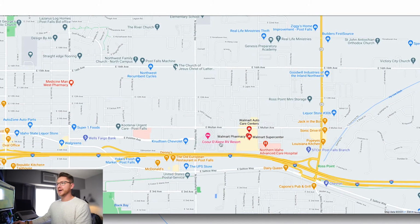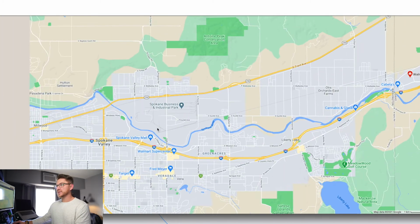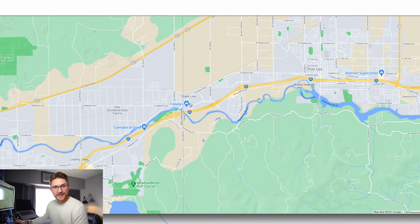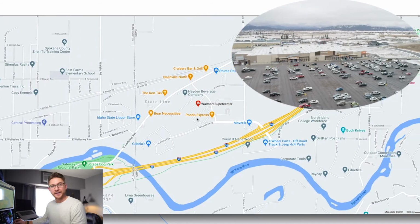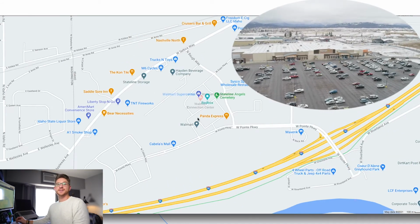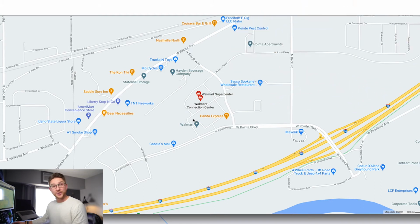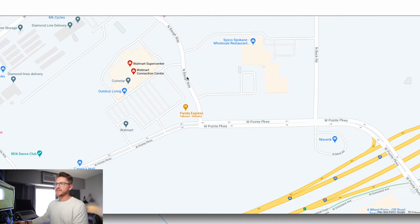Now, for the other one, I personally, when I do end up having to go to Walmart, which isn't very often, it's actually right next to Cabela's. So it makes it pretty convenient. You can go and get your hunting rifles and your quality fishing poles at Cabela's. And then you can go to Walmart, get off on West Point Parkway, and then it is just right off of there. So pretty easy to find.